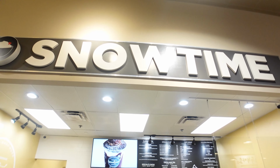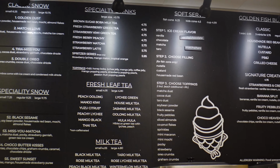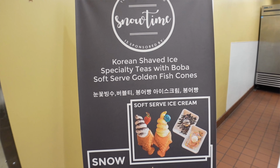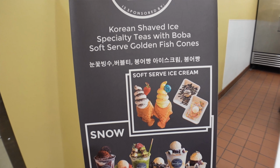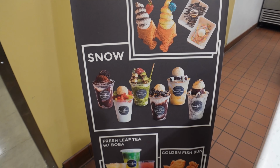All right, guys, last but not least, I had to get dessert. So I went to Snow Time, and this is a boba place, but they also have frozen yogurt. They have ice cream specialty things. So I got what's called their snow, and this one is strawberries and mango with strawberry puree with ice cream. And it was called their Sunset Snow or something.